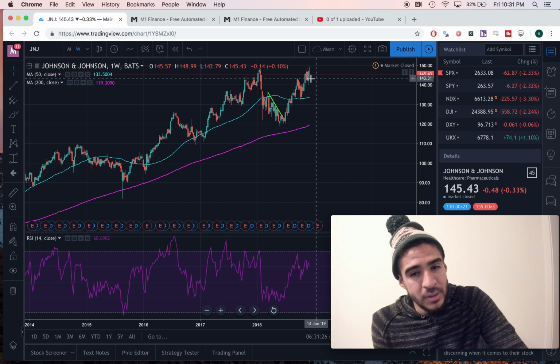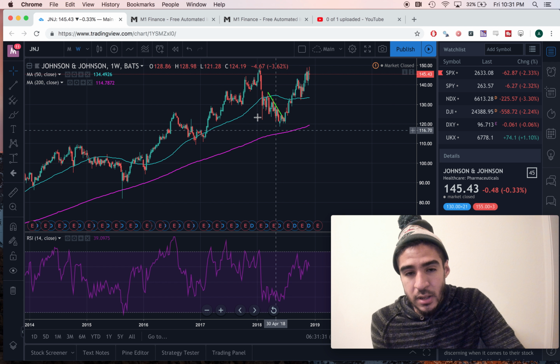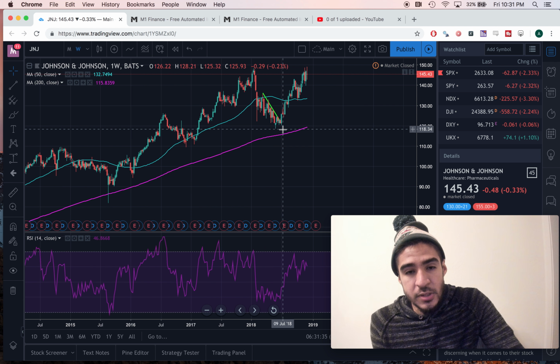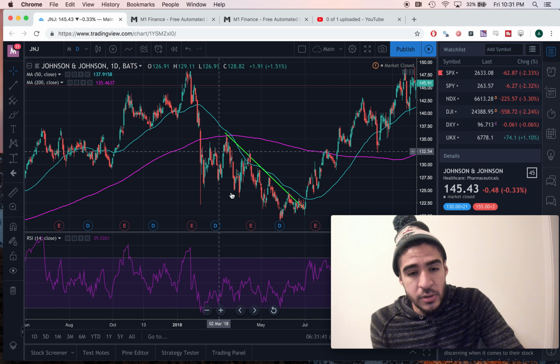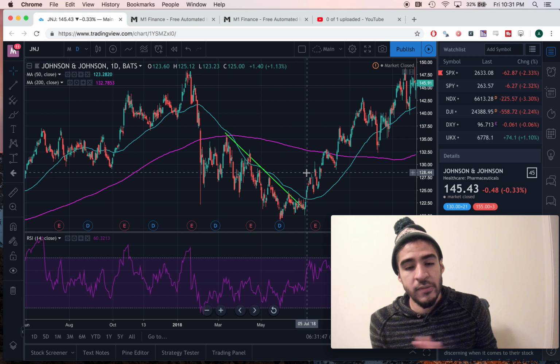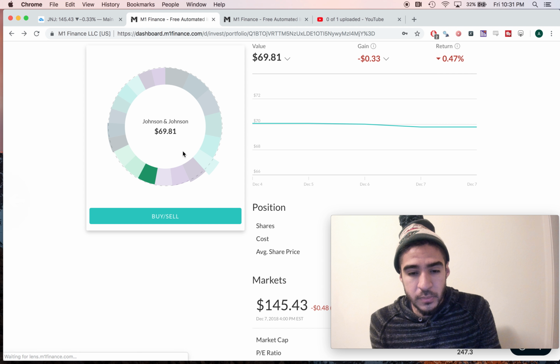I did get in a little bit late, which I'm not too happy about, especially because I was making videos about this one in early 2018 when we were just trading against this range. So essentially earlier in 2018, we were in this downward resistance line, just butting up against it, getting rejected off of it until finally we broke through it and never looked back. So Johnson & Johnson I feel awesome about.